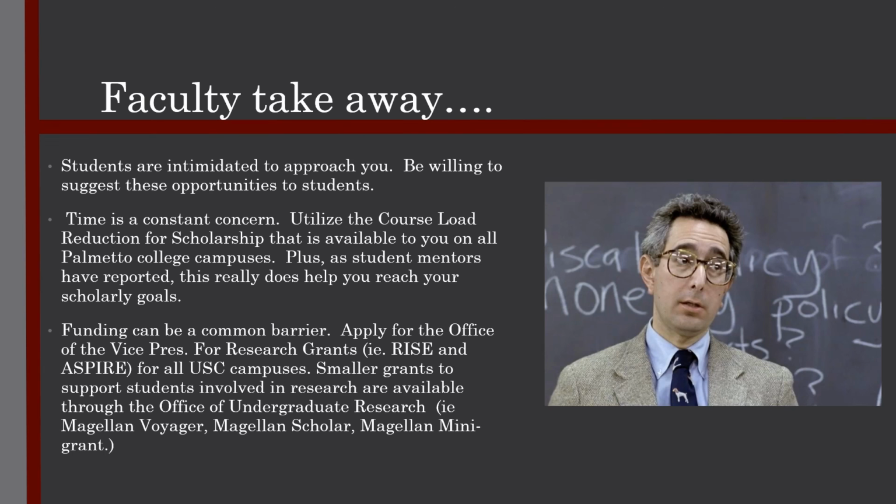And finally, funding is a common barrier. Options include applying for grants through the Office of the Vice President for Research, such as RISE or ASPIRE. There are also smaller grants available to support students, either for hourly research work or to support their travel. Again, available through the Office of Undergraduate Research. So the Magellan Voyager, the Magellan Scholar, and the Magellan Mini Grant.